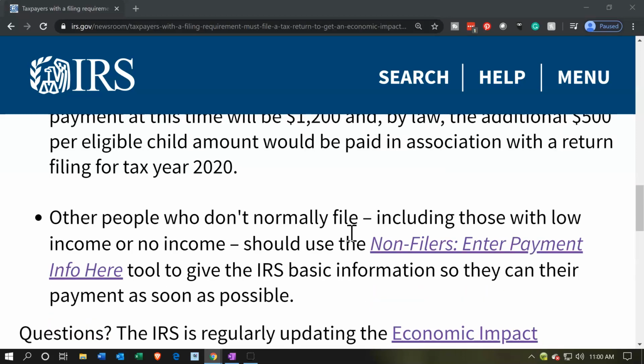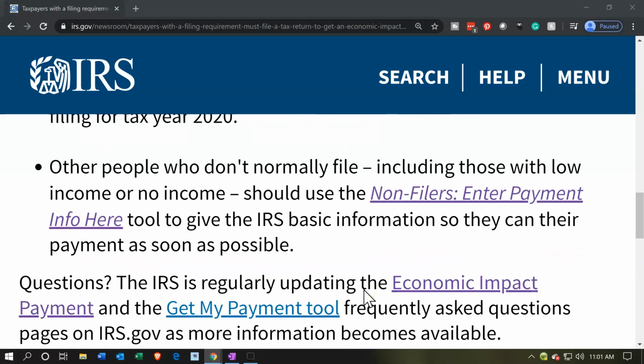These are people that don't get any of those benefits and aren't required to file, possibly because their income is below a certain level. So this tool is going to be different than actually filing a tax return. It's similar to filing a tax return, but the tax return is geared towards getting your income level. So if you're not required to file because your income level is below a certain amount, the IRS doesn't need to know your income level to process the economic impact payment because they know it's not going to hit the phase-out period. So they don't need that.